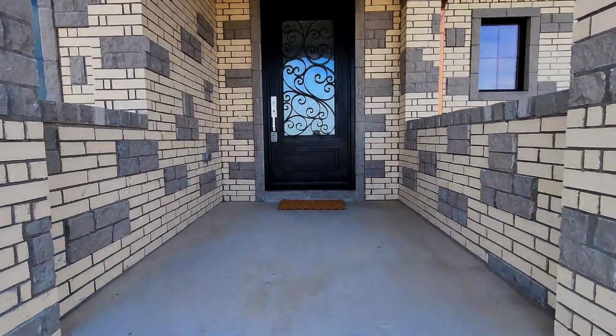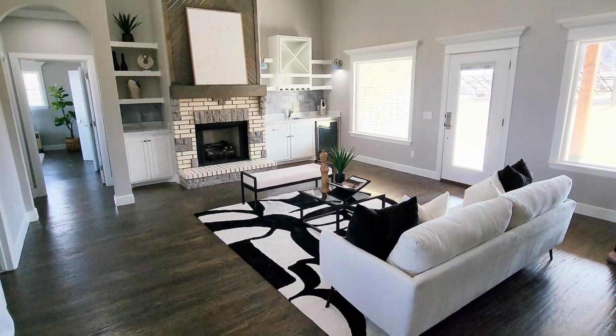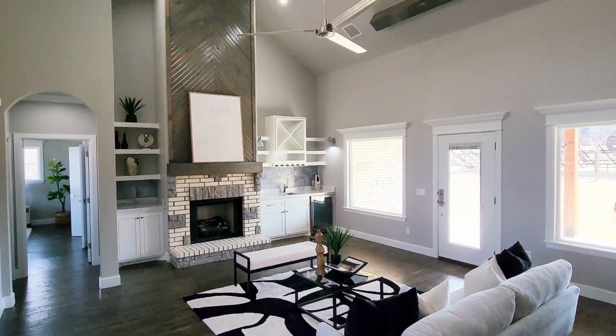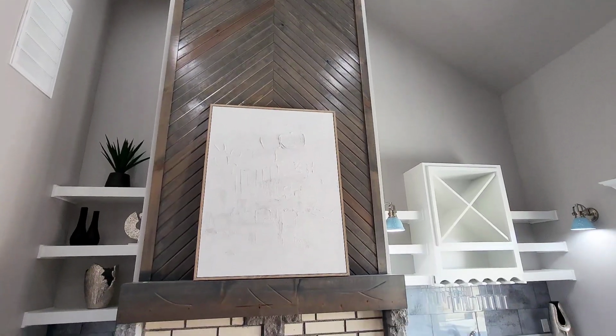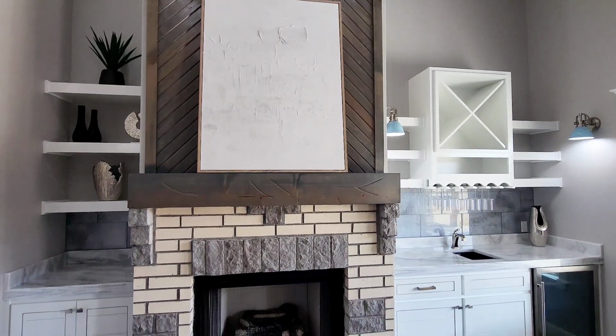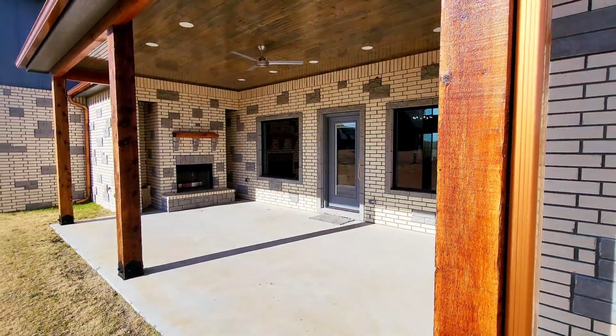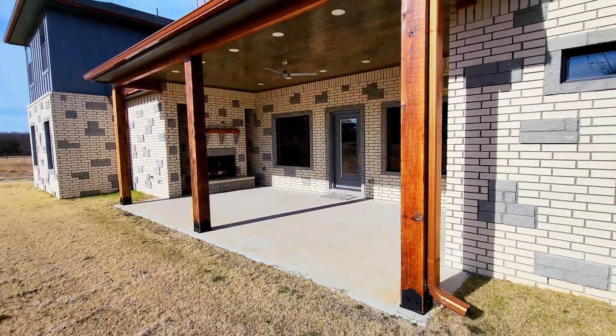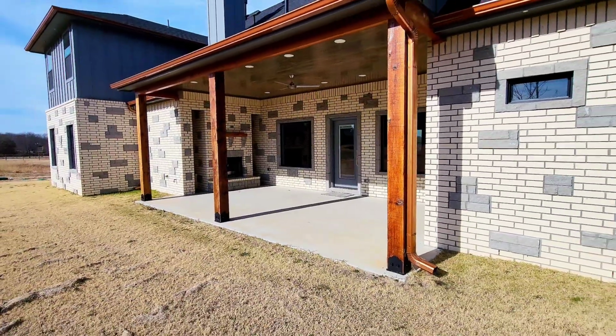As you enter, you're going to be greeted by the warm glow of a gas-burning fireplace in the inviting living room, which sets the stage for cozy gatherings and tranquil evenings. Step out onto the porch, where a second wood-burning fireplace invites you to bask in the beauty of the outdoors, making every season feel like a cozy retreat.